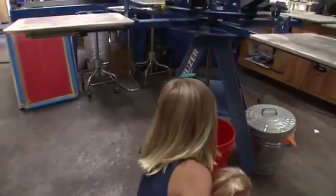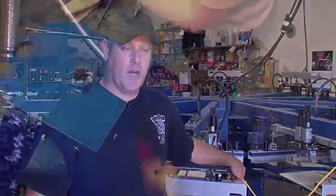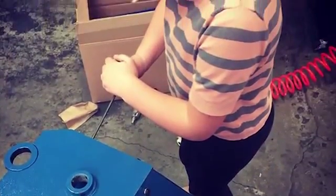We just bought a Cruiser recently. The Cruiser goes together very easy. I had a helper helping me out. My daughter, who's 8 years old, was helping me tighten the bolts.